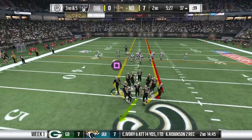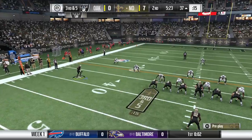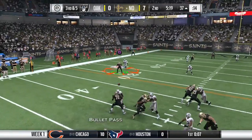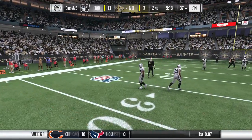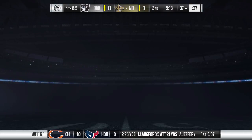They gave up the completion there, but this is what zone defenses count on. Catching the ball and not much run after the catch. The play fake to Ingram. Now it's Breeze. And he couldn't hang on to it through the contact. Incomplete.